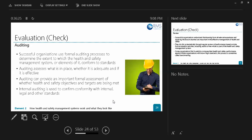So during audit, what will we do? We will critically evaluate and critically examine all the documents and the physical condition of the organization. We will check the method statements. We will check the risk assessment. We will check the training records of all workers. We will check the activities.